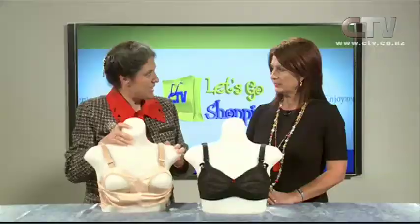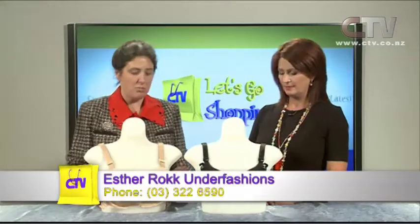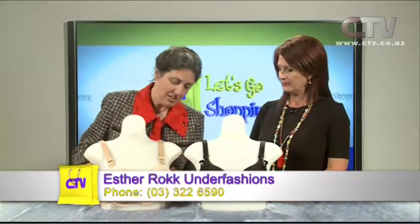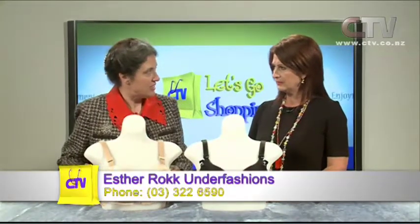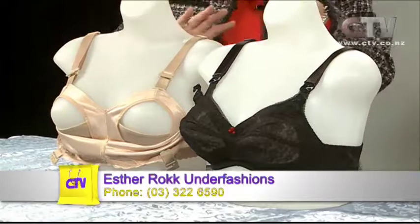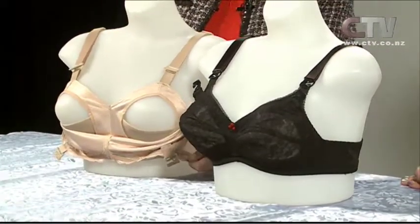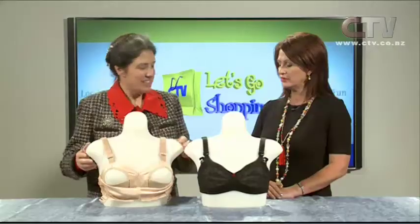Women who have had any sort of breast surgery love these bras because they're very kind on the body. There's no pressure under here on the lymphatic system, none there. There's a wider band on this one, Esther, as well. It is wider. It does spread wider. And it's more stretchy around the body. Right, okay. Jolly good.